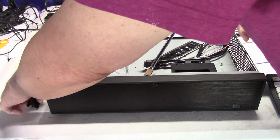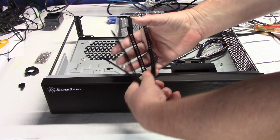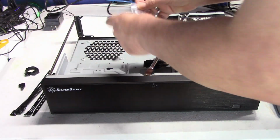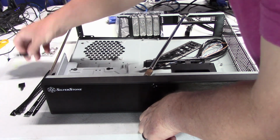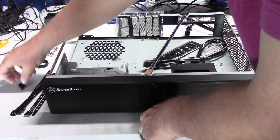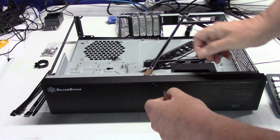It comes with some wire ties. It's a really well-made case, but I think they could have sold it for about 40 or 50 bucks. I mean, it's not the cat's meow, but you're paying for part of that price. You're paying for the Silverstone name. Now it does come with a key to lock the front, and then the front has a drop down.